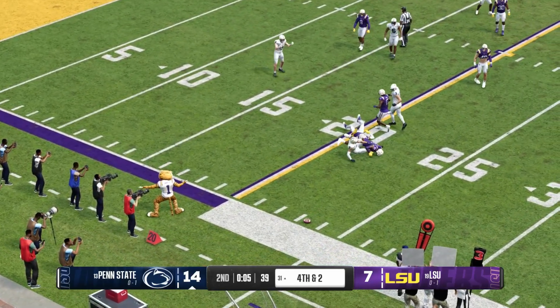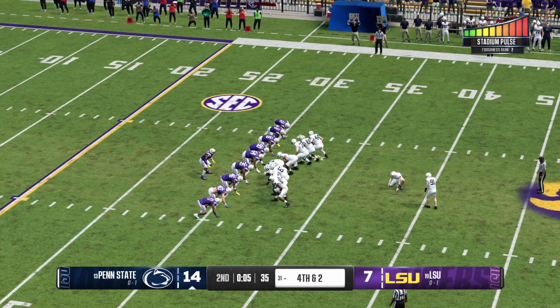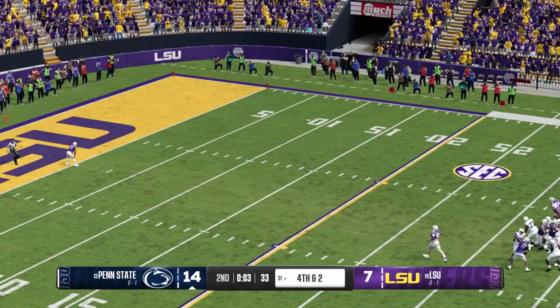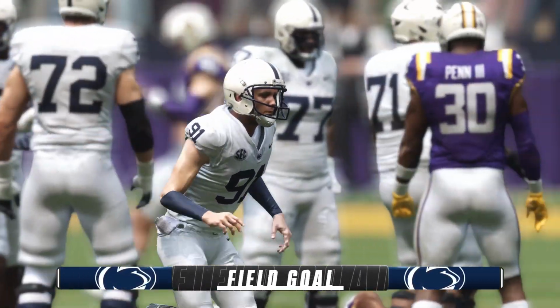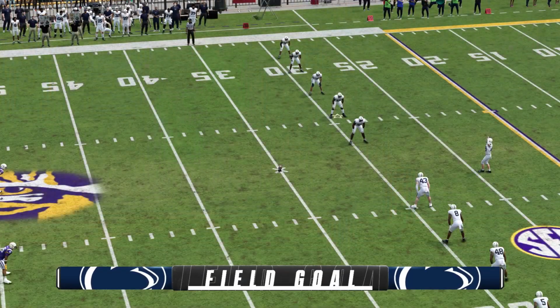The pass is incomplete and the clock will stop with 5 seconds left. Now on 4th down, they'll settle for a field goal try. 3rd and short in college football today, you see so much more pass than you used to. The offense stays aggressive, and I think they stay aggressive because they know they're in field goal range. They got that 3 in their back pocket.